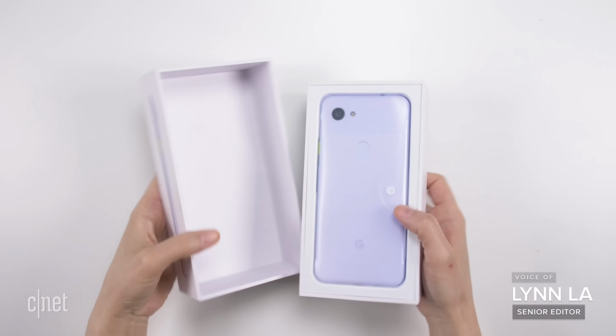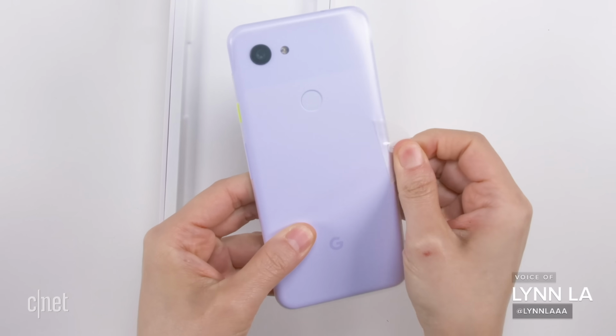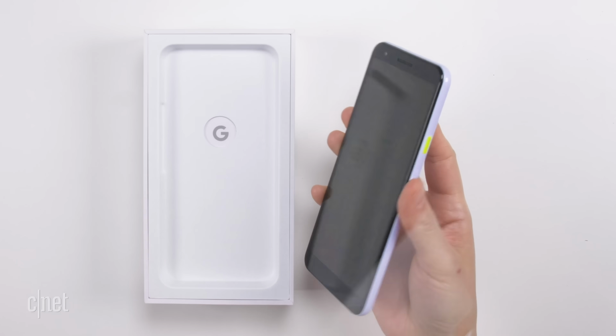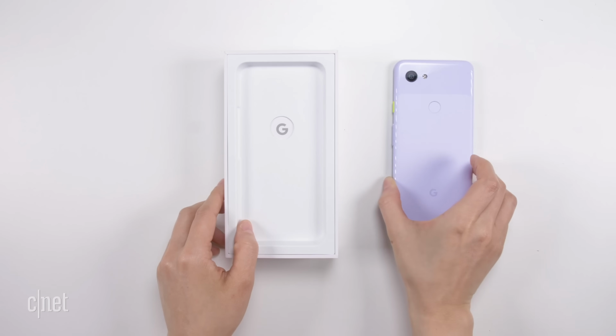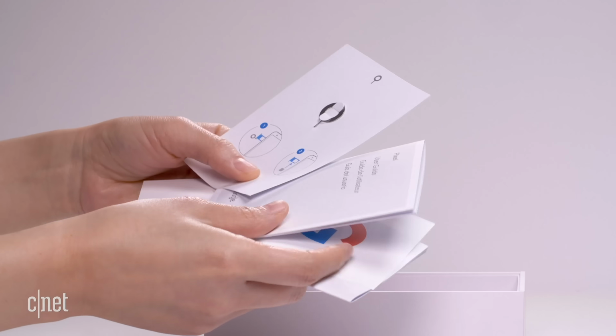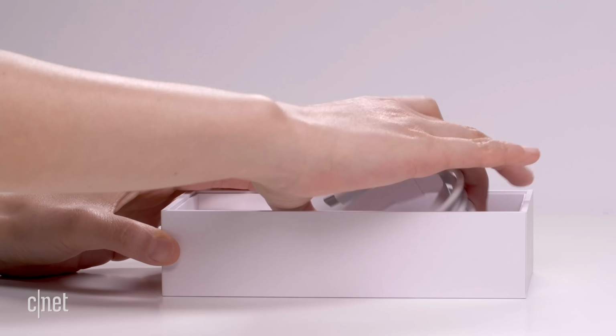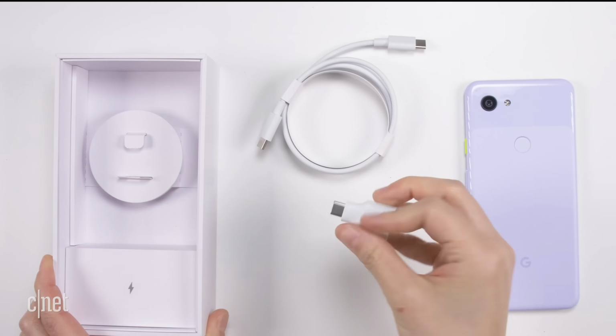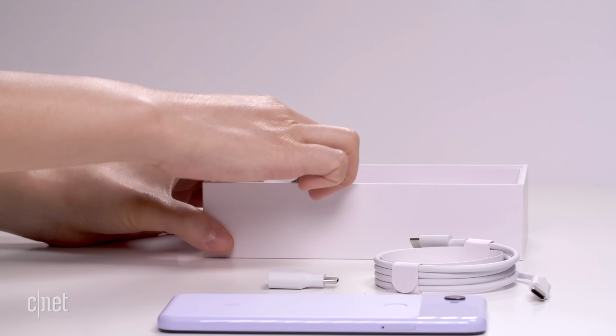Google is pivoting to a whole new price bracket. Its new phones, the Pixel 3a, which you see here, and the Pixel 3a XL may have last year's names, but they're new, more affordable models of the company's current flagships, the Pixel 3 and 3 XL. At $399 and $479 respectively, the Pixel 3a and 3a XL are cheaper because Google stripped down many of the original Pixel 3's key features.